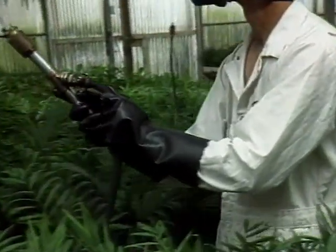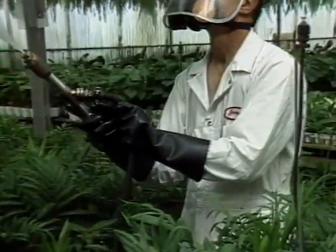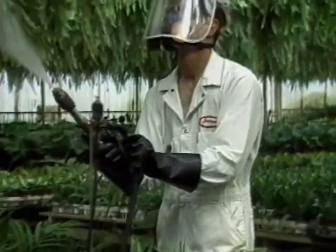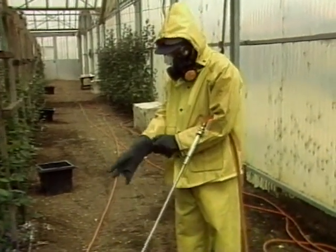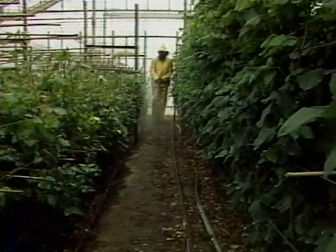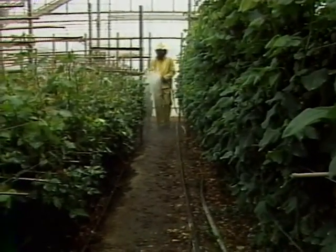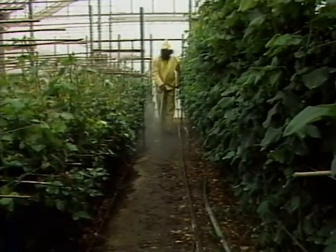If you are making an overhead application, tuck your sleeves inside your gloves so that the spray material doesn't get inside your sleeves. If you are applying the pesticide at arm level or lower, then the glove should be tucked inside your sleeves. Some workers prefer to fold their gloves over, forming a cuff, but this can serve as a reservoir for the pesticide, which can then spill out and contaminate them.